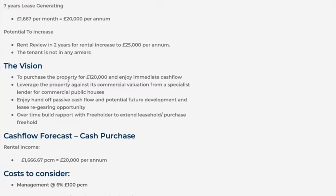Now, the vision for this property is very simple, that you purchase the property for £120,000 and you could enjoy immediate cash flow. You could potentially leverage against the property, against its commercial valuation, being that it's a commercial property, from a specialist lender or a commercial public house. You could enjoy passive income straight away because it's income generated, and you could also benefit from potential future development and also the increase of income and the increase of value if you get to increase the size of the lease.